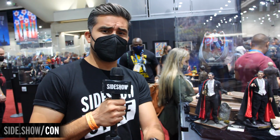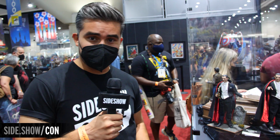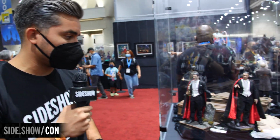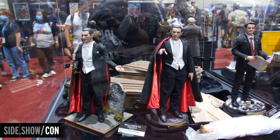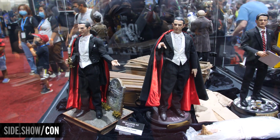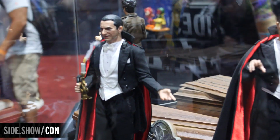Now we're going to take a look at a really interesting podium that we have here for Infinite Statue and Collectibles, and of course with their collaboration of Caustic Plastic. Let's start, of course, with Bela Lugosi as Dracula. Now I've been told that these are production samples, so what you are seeing is actually what you're going to be getting in your collection.